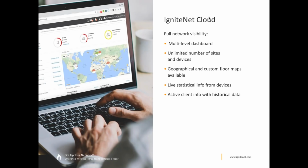The cloud controller, like I said, is a multi-level dashboard. It gives you an unlimited number of sites and then 500 devices per site. It has a really good graphical format ability, so those that haven't seen it should check it out. The main dashboard will show you where all your different sites are. And then within a site, you could overlay a floor plan so you can put locations of where you've hidden access points, say if they're inside of drop ceilings or behind walls or whatever. You could put a floor map there so you can remember where those devices are if you ever need to change them or replace them or upgrade them.